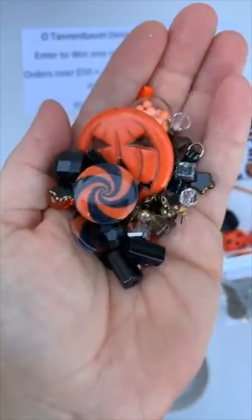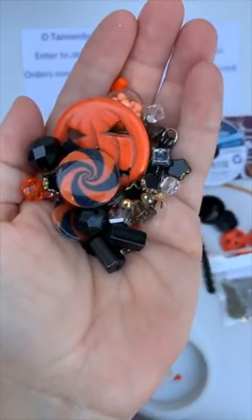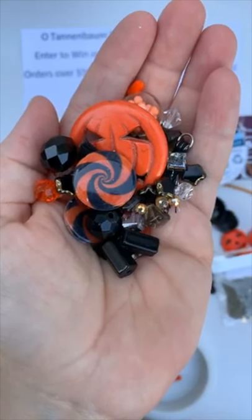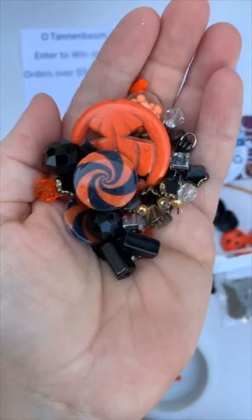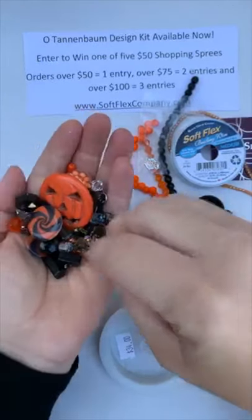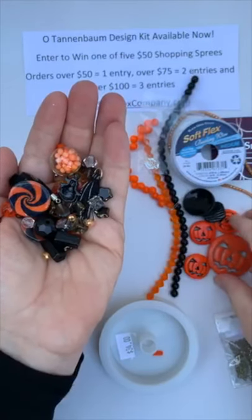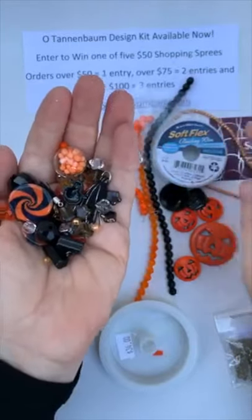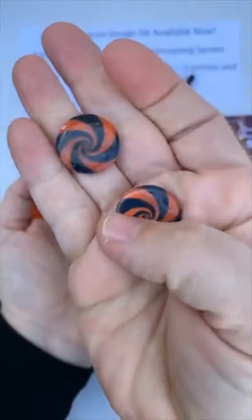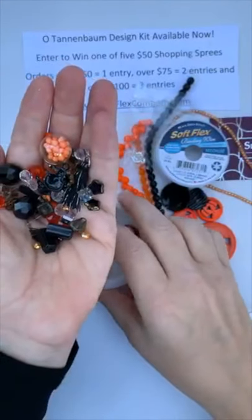So every kit comes with a custom designed Jesse James Beads bead mix. We are the only place you'll be able to find that particular bead mix. If you bought a kit, that was the only way to get this bead mix because we don't have it for sale otherwise. In this bead mix, we've got a larger jack-o'-lantern bead, which is kind of fun to add in. You got some really cute little candies. These remind me of Nightmare Before Christmas. Super cute.